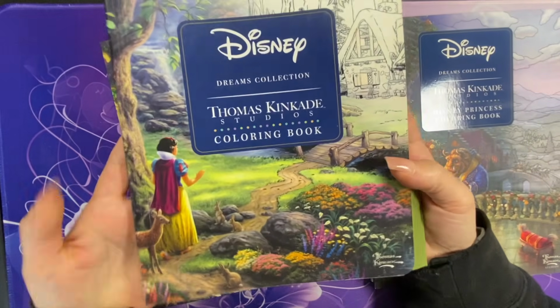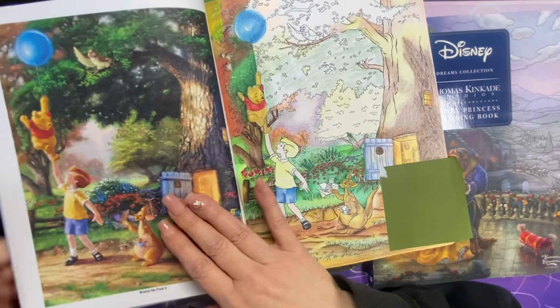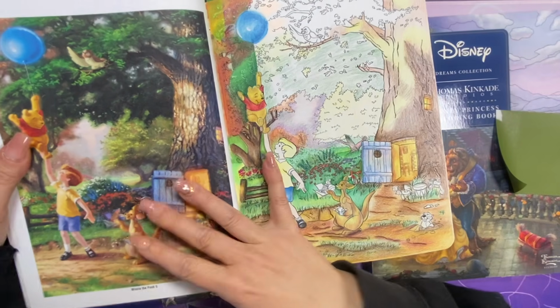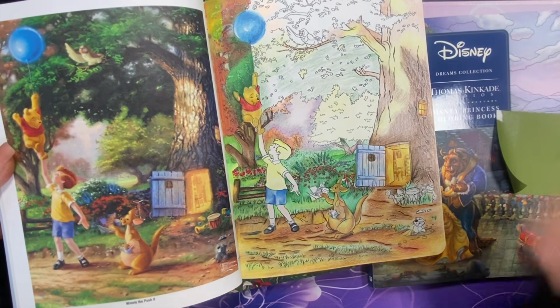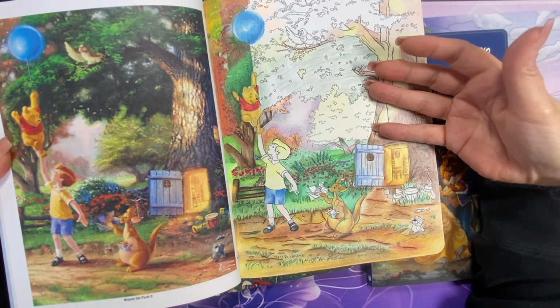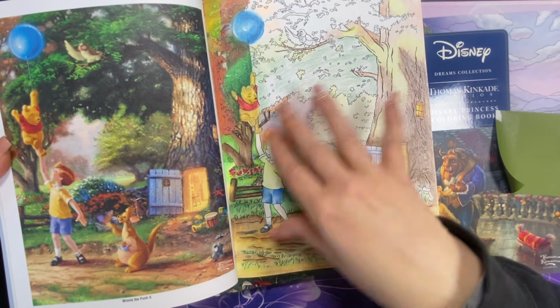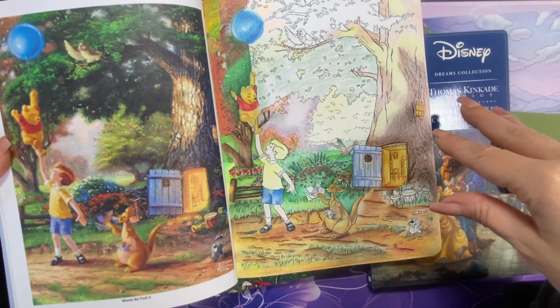And then this one with Snow White on the front of it. I did start doing this Winnie the Pooh page. And this is hours and hours and hours of work. So to go back to this, because I did not write down the pencils I was using. I know I was using Prismacolor, but I didn't write down exactly what I was using.